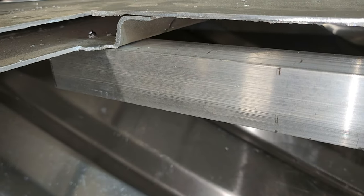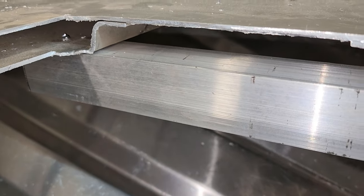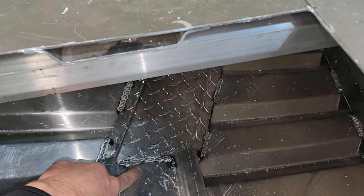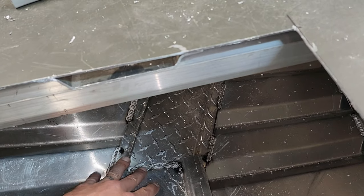Now, you could probably get away just by doing it like this if you're a pretty small guy, but what I'm gonna do is come back. I'm gonna run a piece of angle from this one down to this floor rib. That's gonna make sure this thing is extremely strong and you don't have to worry about it failing.